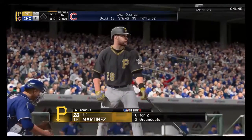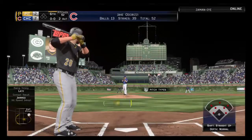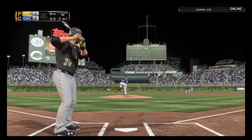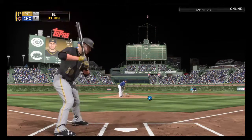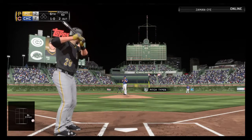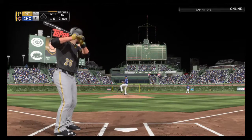J.D. Martinez comes forward to bat again. He was the victim of a double play last time around. Yeah, and it's always kind of tough returning to the dugout after rolling into a double play. So you know he wants to make up for that one right here. And a slider tails outside for ball 1.